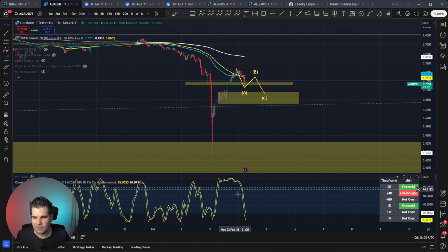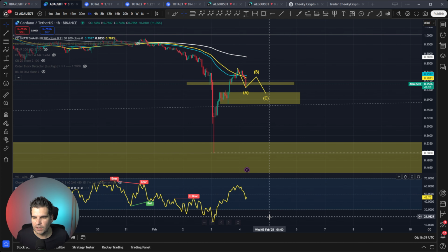So very good. Stochastic RSI correcting down, we look for the bounce, we'll then come back down, and then I think we're going to be good for another run to the upside. Relative strength index is likely to see a push towards the 50 and then start to see the breakdown from there.